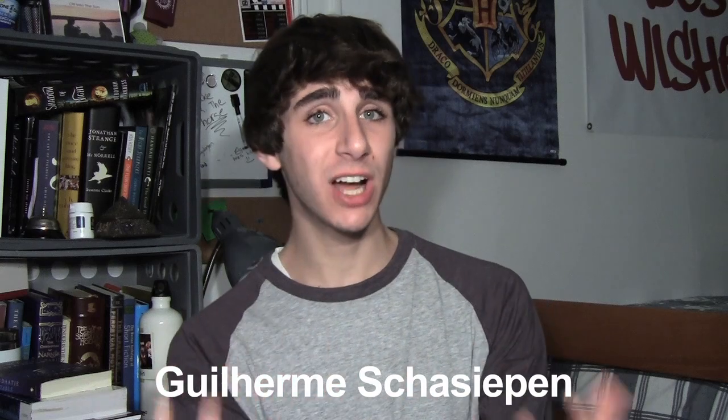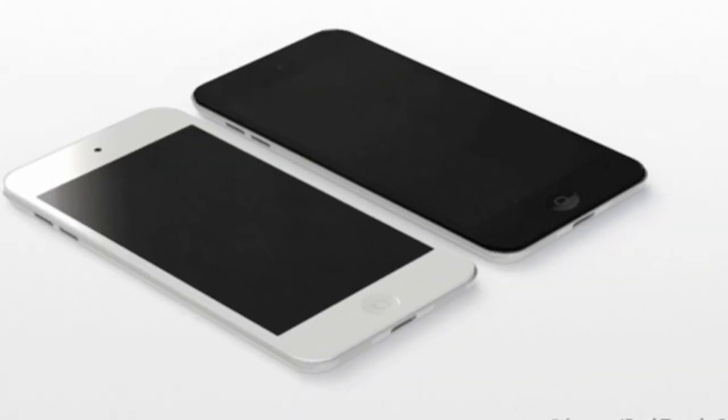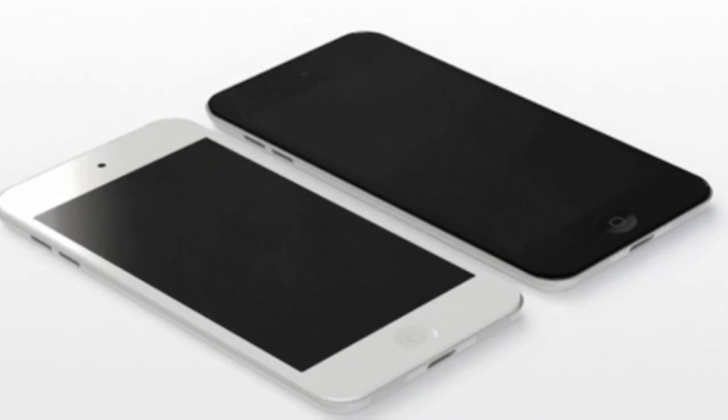So this new iPod Touch concept is really cool. It's super thin and sleek. It's finally got a flash for the camera. It's got the smaller dock connector and the redesigned speaker grill at the bottom to match the iPhone 5. And yeah, if you're an iPod fan, this is definitely worth checking out.